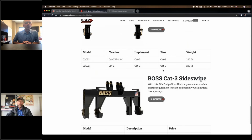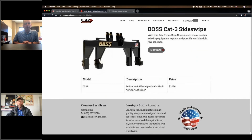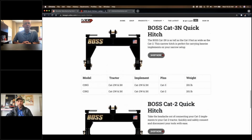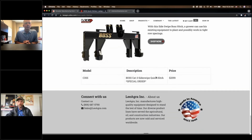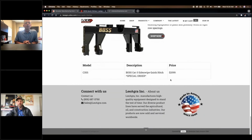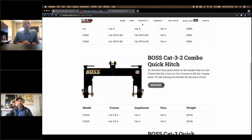And so the 3-point hitch, we built a Cat 4 all the way down to a Cat 2. And then we built some specialty stuff for the little side swipe hitch that you can see there. So that's the quick hitches. And then let's look and see, I think there might be a few other things, but you can play around with the products there and see all the different things that we do build.